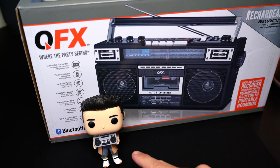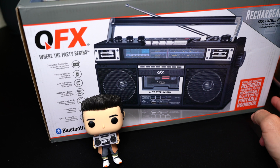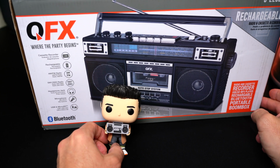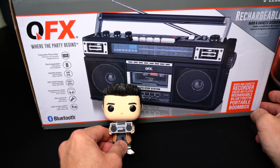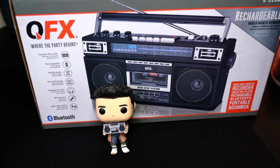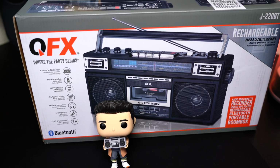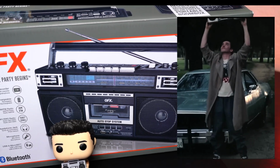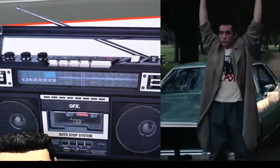Well, the mixtapes are gone. Maybe he'd be using his phone, which he could easily sync with this because it has built-in Bluetooth and a bunch of other really cool specs, but does it sound any good? And the boombox that Lloyd had in the movie was a lot larger, so I'm not sure of the sound quality, but this one's a lot smaller and lighter. Plus, it has a built-in rechargeable battery, which I'm sure Lloyd would be appreciating at this point during the scene. It looks like he's getting a little bit tired there.